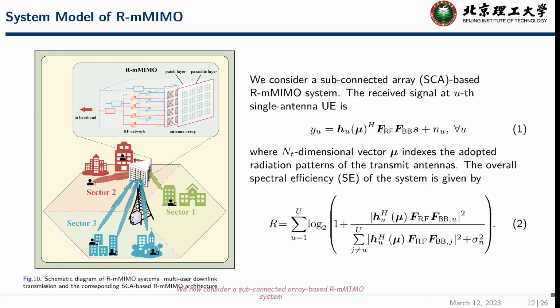We now consider a subconnected array-based MIMO system. The reconfigurable pixel antenna array is adopted to provide extra pattern reconfigurability. We consider the downlink transmission from the base station to multiple single antenna user equipment in the same cell. The downlink transmission model is given by equation 1 and the overall spectral efficiency is given by equation 2.